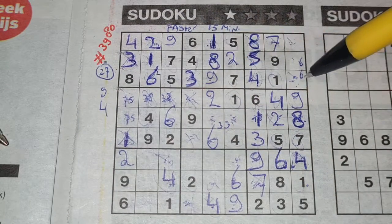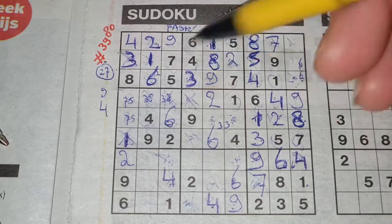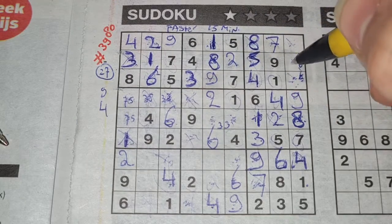Now we have a 6 there. I've marked those two boxes with a 6. So now we have a 6 there. So this box can't be 6 anymore. That box should be 6.